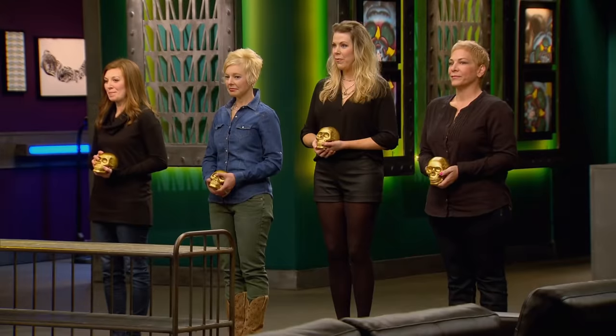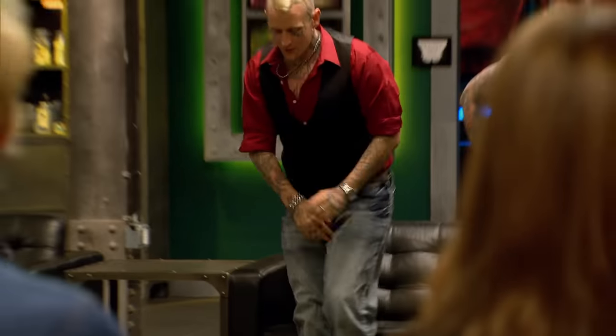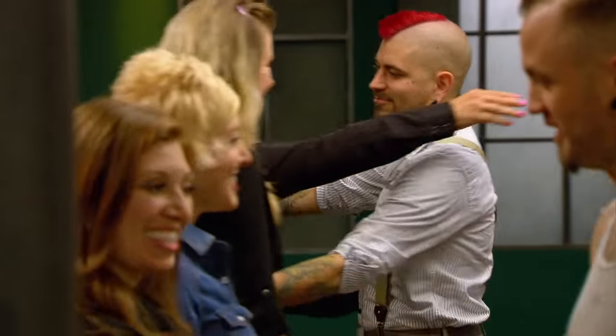Maddie. You have the rest of the night to consult with your canvases. Tomorrow, you'll have 6 hours to tattoo. Based on your work, one of you will be packing your machines. Good luck. All right. These canvases are looking for great work out of these final four artists, and that's what we're hoping for as well.